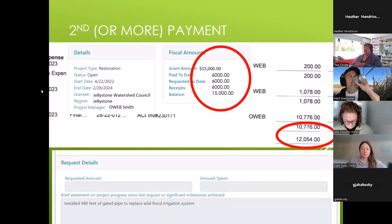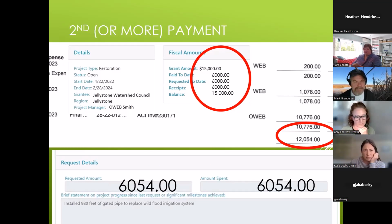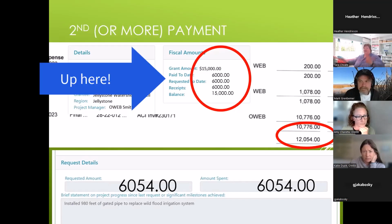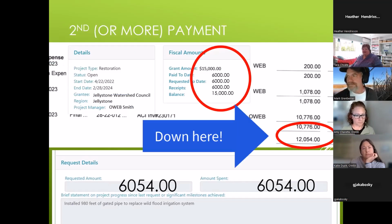This is where, again, Katie, I'm really going to have to get your help on this. About the same number of people selected option 1 and option 3. The answer is that you were supposed to put in $6,054 in both the amount requested and the amount spent. If you look at the very top of your screen at those receipts and those paid to date, and then at your accounting report, you're reporting the difference between those numbers.